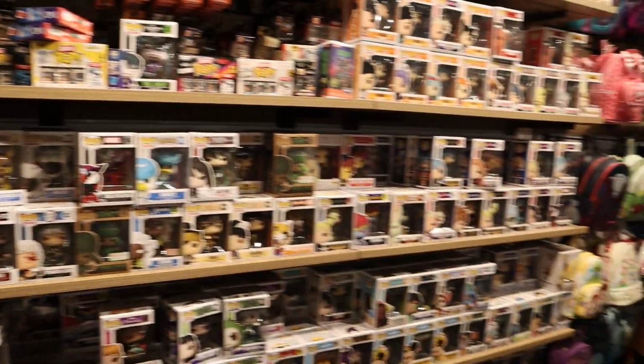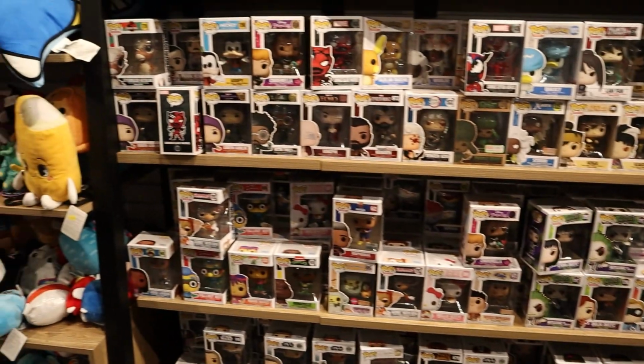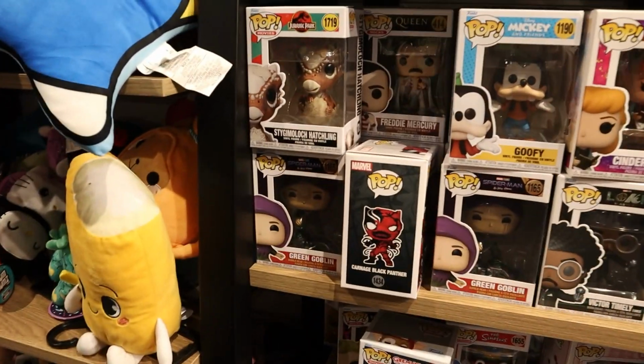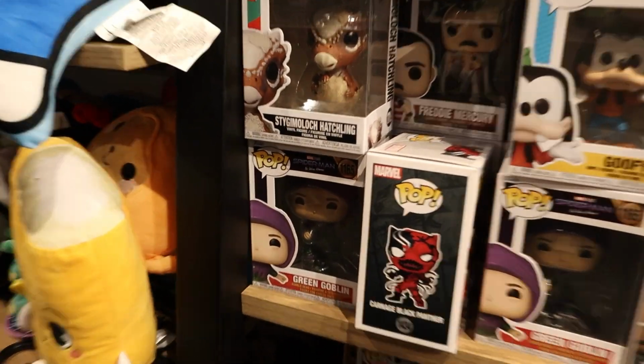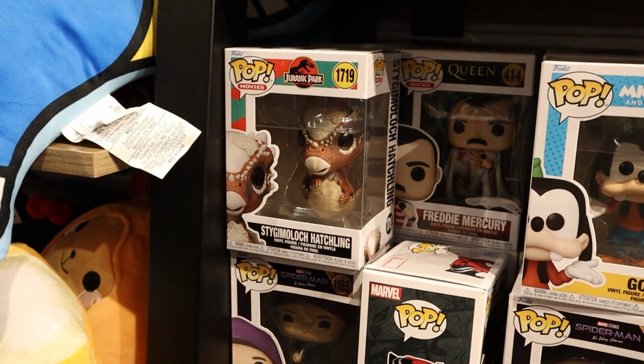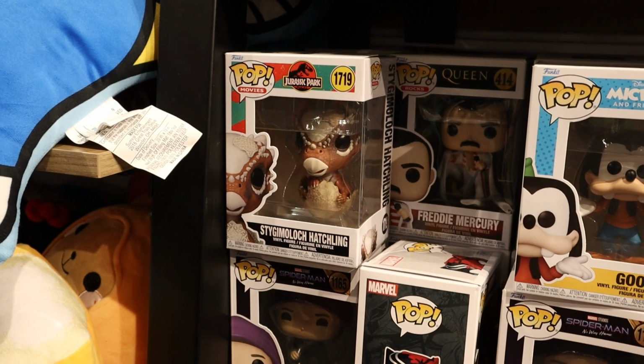Okay, so I made my way over to Box Lunch, and I'm kind of curious to see what new figures they have. It looks fairly similar to mine. There is one that I found right here, guys. This is the Stigimoloch. I think that's how you say it. Hatchling from Jurassic Park. I haven't seen that at the other stores, so that is definitely a new one. I love those pops. I think they're really cool.